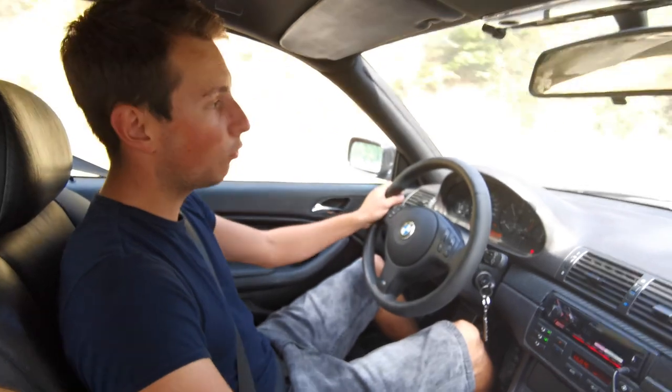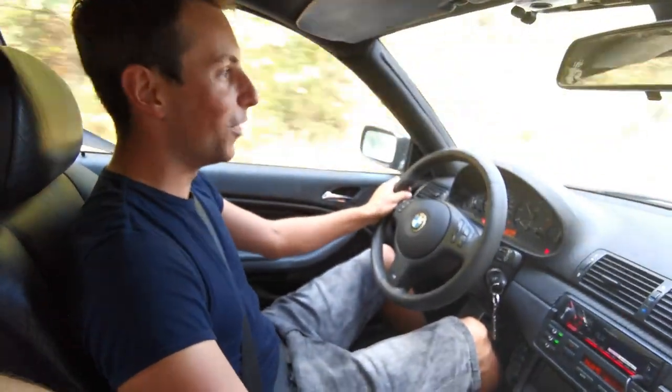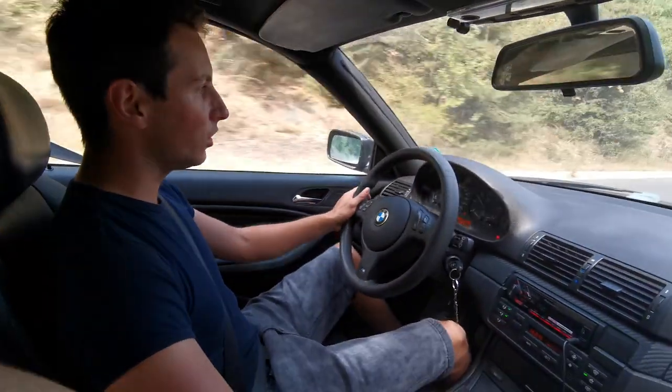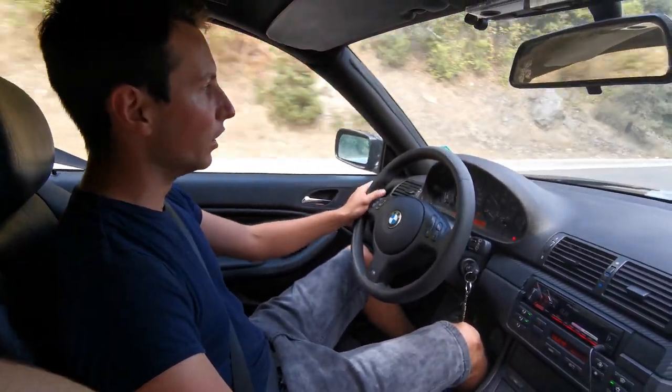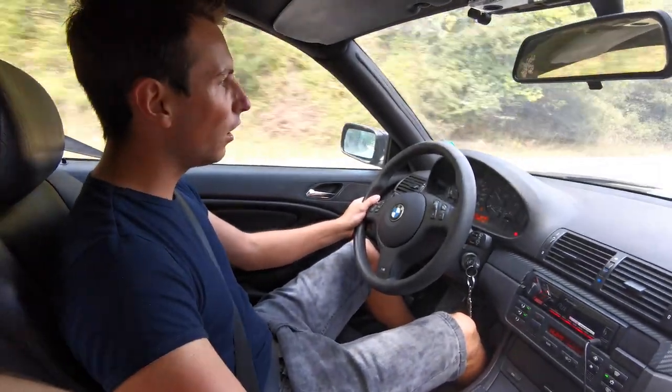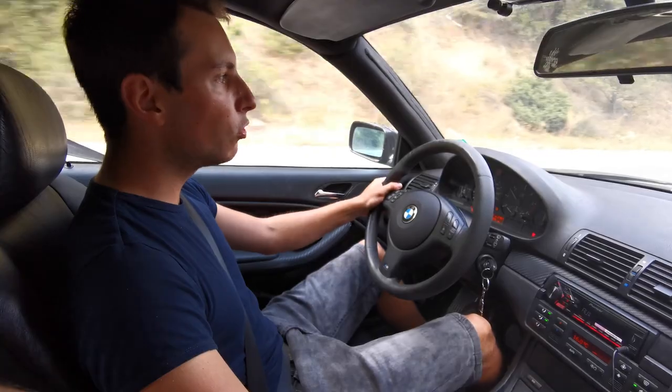As I don't want to die and I don't want to kill three people with me in this car, I'm not gonna kill us. You know, we don't have an airbag here, but it's just as a car is good. This is 150 horsepower, right? Yeah, that's not a lot, but for Europe it's adequate.